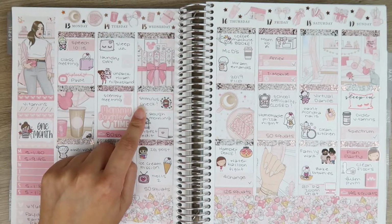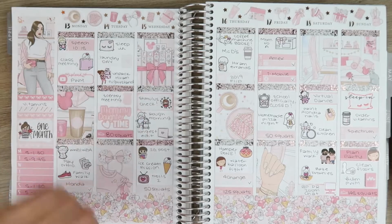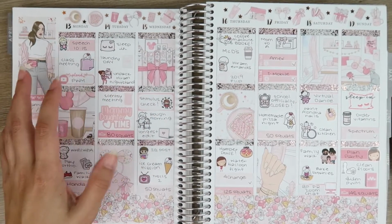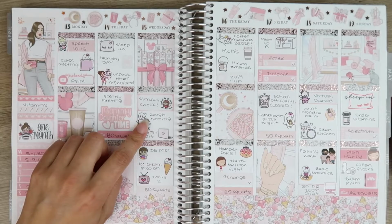Oh, we got our stimulus check. What? So we got that. Of course, ours went straight to bills. We didn't get to buy anything fun. I know a lot of people are splurging and buying things they've been wanting, but ours went to bills.